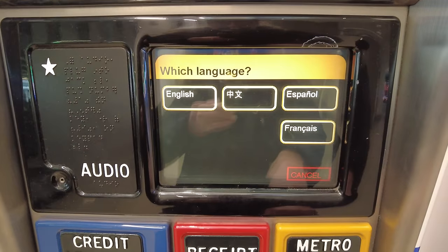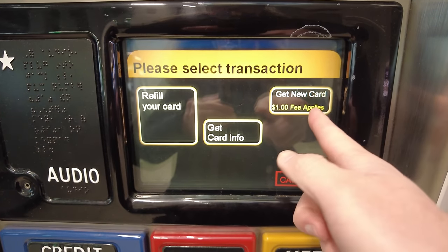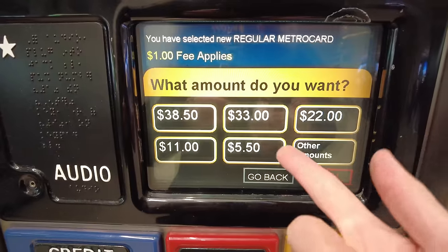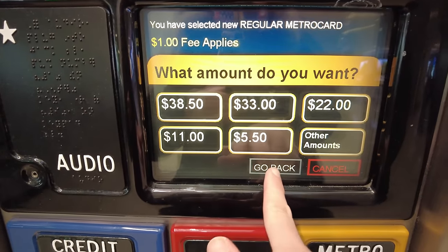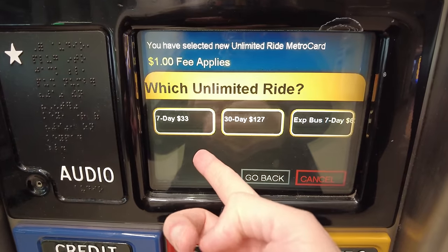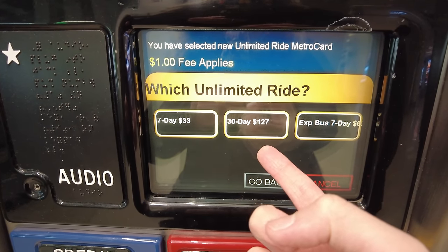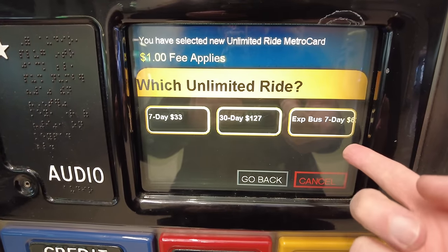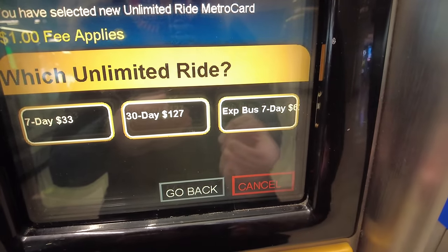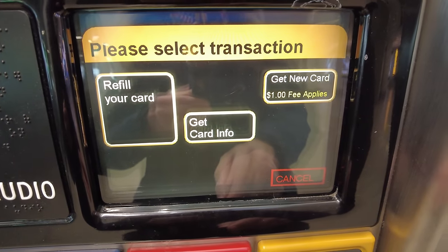So start. If you get a new MetroCard, there's always a $1 fee, and you could load a specific amount of money on if you want, or an unlimited ride option. You can see the different options here. A 7-day option is $33, a 30-day is $127, and the express 7-day pass is 60 something. It even got cut off. But yeah, that's the MetroCard system.